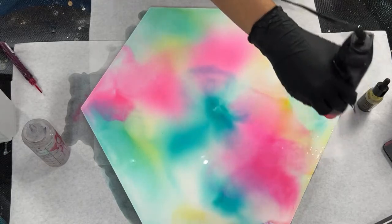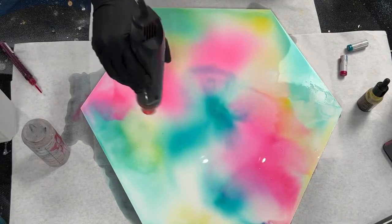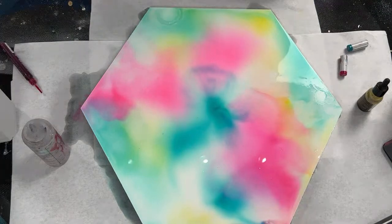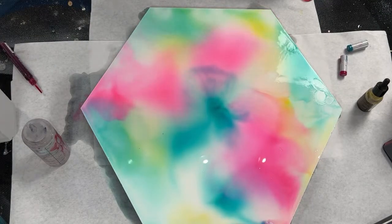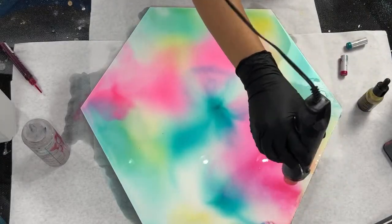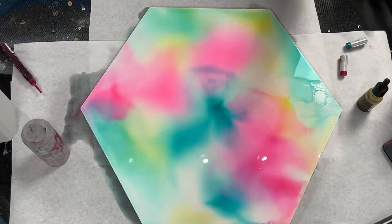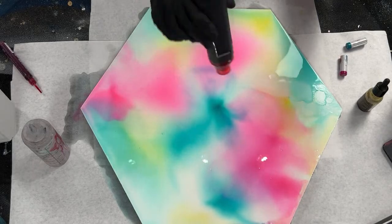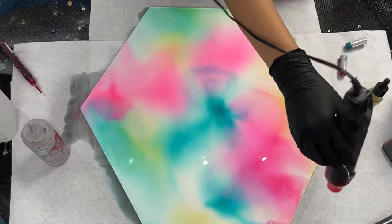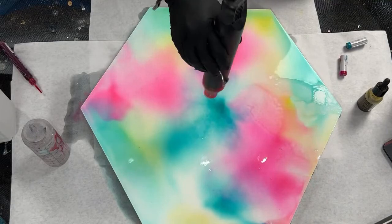So essentially, I'm just very far away and swirling my embossing heat gun to help everything dry a little bit faster. If I wasn't doing this on a live and it was just a piece I was doing at home, I would put all the inks down and then walk away and let it just do what it's gonna do. Because in my opinion, that's the best looking alcohol ink, is the natural blend that it does on its own.